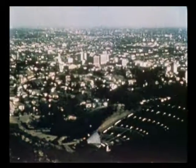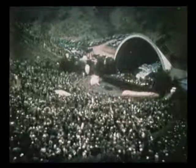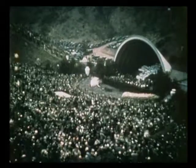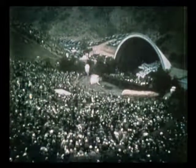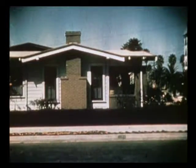The Hollywood Bowl has a seating capacity of 25,000 people. In the summer months of each year, symphonies under the stars are presented here by world-famous conductors. How the people live in Hollywood, either in bungalows or apartment houses, we show you next.